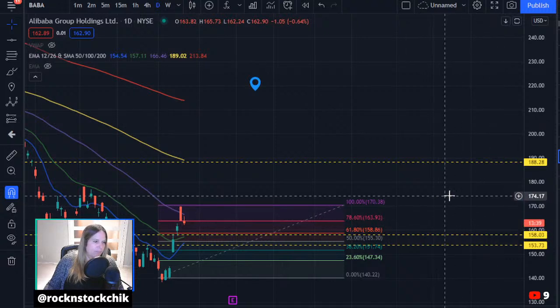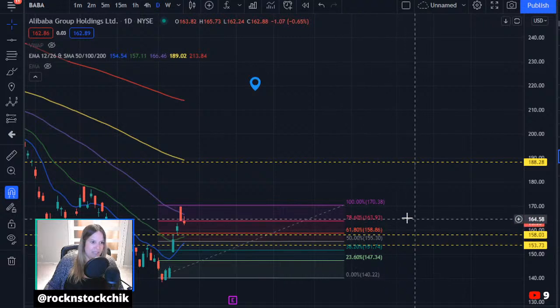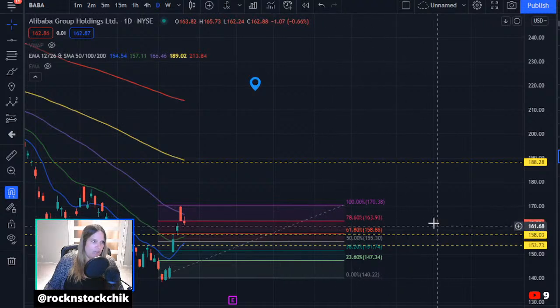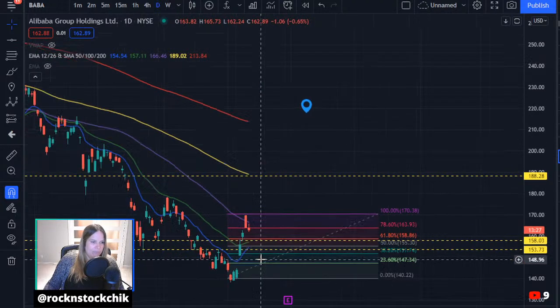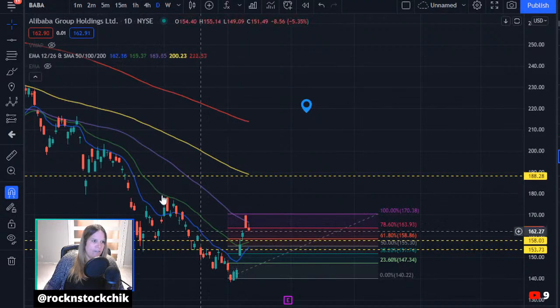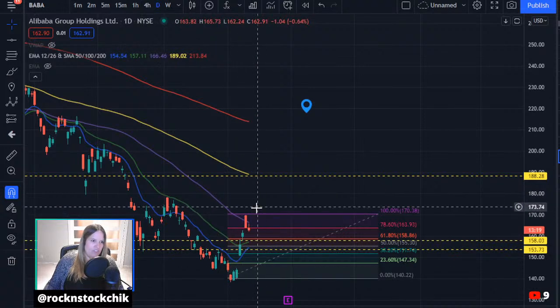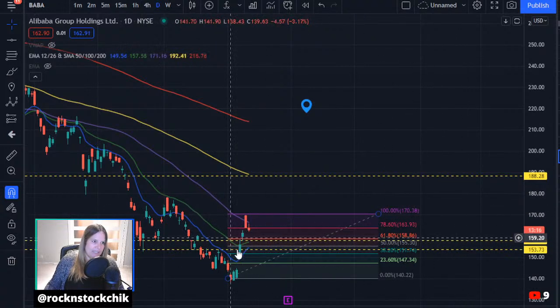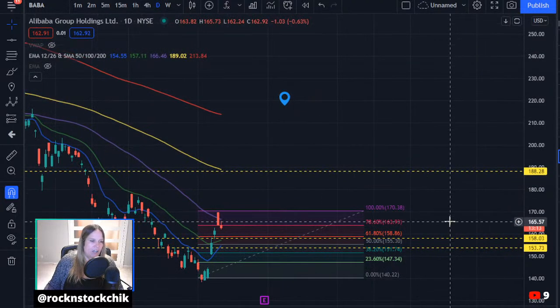158.03. That's a support level right here. You can see that also lines up with the 61.8 level. I like that level because it also lines up with that EMA 26 area. And this has been so many days of pulling back here that we should go to only 61.8. This isn't really a big move compared to how much we've pulled back hard from the top.